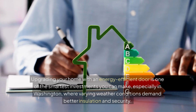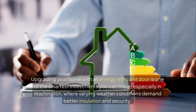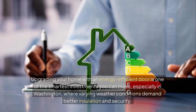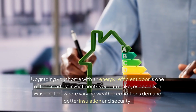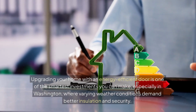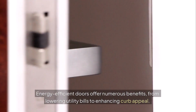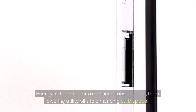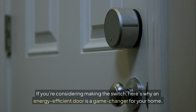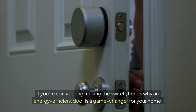Upgrading your home with an energy-efficient door is one of the smartest investments you can make, especially in Washington, where varying weather conditions demand better insulation and security. Energy-efficient doors offer numerous benefits, from lowering utility bills to enhancing curb appeal. If you're considering making the switch, here's why an energy-efficient door is a game-changer for your home.